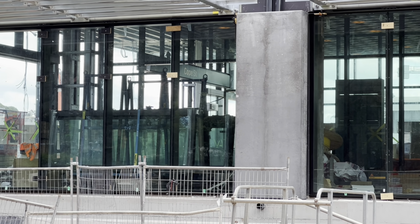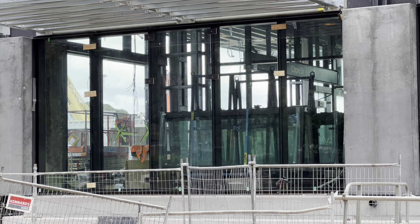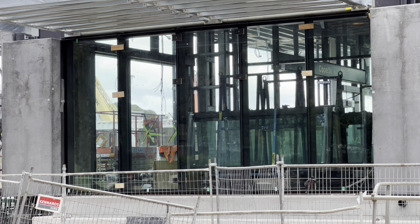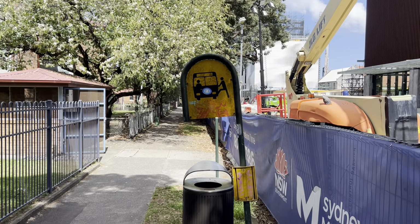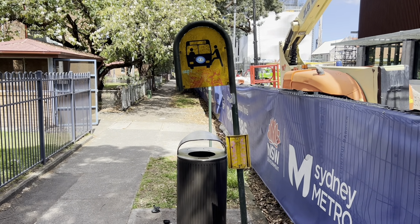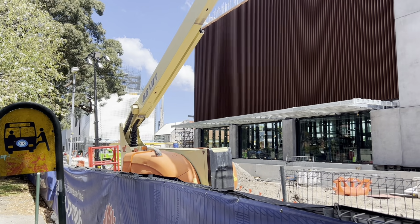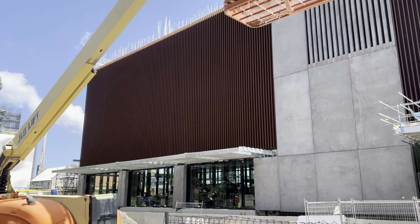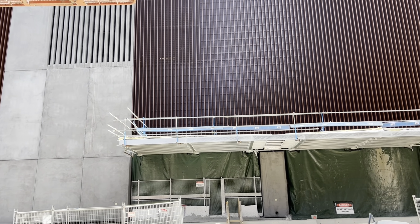So Waterloo Station is the station after Central. The following station will be Sydenham. I like how there's just a random old bus stop here, because there was a road that actually came through here before. That's a good point, actually, because this was Cope Street, wasn't it? Yes.